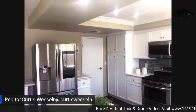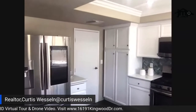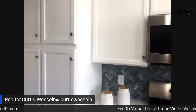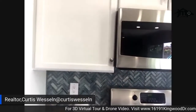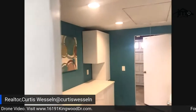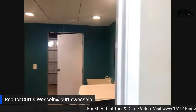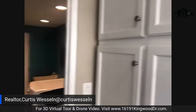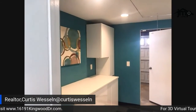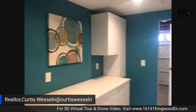And those quartz countertops, those things are premium. Just that kitchen alone was $8,500 to get the premium quartz for that. And it has a diamond sparkle to it. It's very cool. Premium quartz, they call it. It's got a nice glass tile backsplash, which is very trendy. And then that's the laundry room that we were talking about that was custom built, so it feels like you have your own inside laundry room.